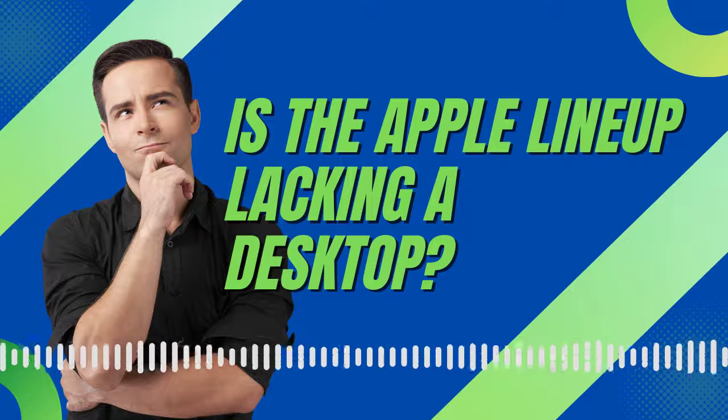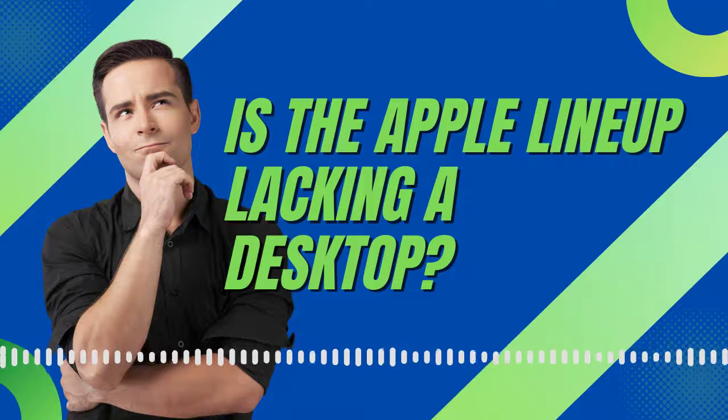But I'd love to hear your opinions on this. Now that we have this new mix of Apple desktops, does it feel like Apple has the right mix?